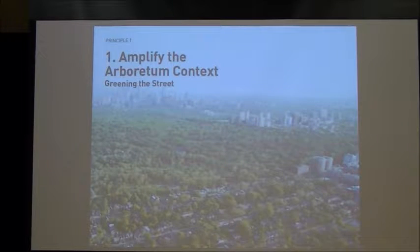The first is really to take the greatest asset of this more local context, which is the Arboretum, and amplify that context. Very literally, that translates to: how can we green the streets? How can we bring a botanical presence to the streets that's unlike any other in the city? How can we emphasize some of the great trees that already exist along the street, and then create conditions to grow way better street trees than we currently have along most of this corridor? Of course, the technical requirements to do that will be the subject of detail, but the ambition is to bring an Arboretum feel through the corridor of Mount Pleasant.